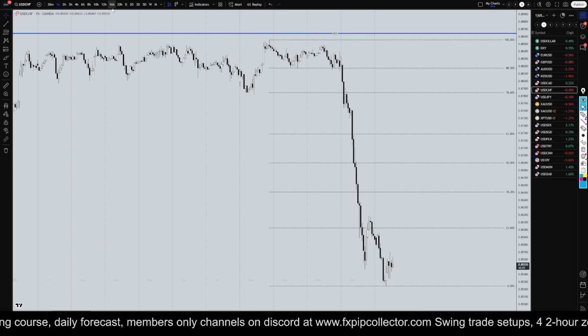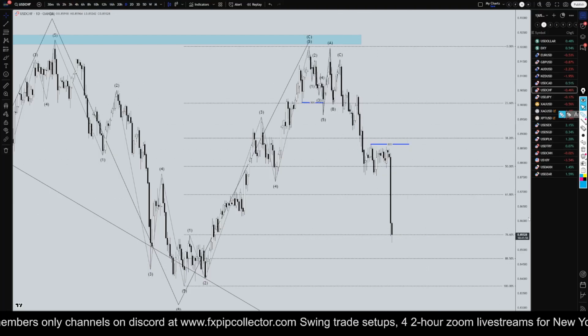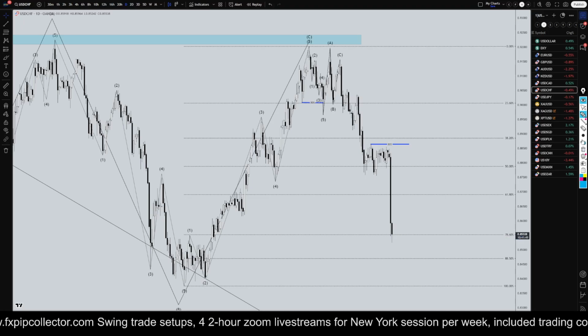If we take it to the daily time frame, we can see we are in a very, very strong downtrend. We are sitting at the 78%, and the 78% definitely can be an area of support. Definitely could make a significant bounce on that area.